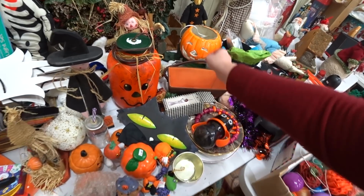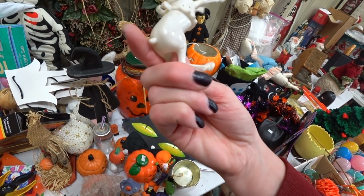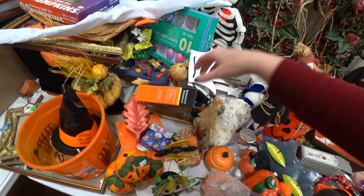Red Hat Lady ornament. Belongs to something, but I don't see the rest of him.